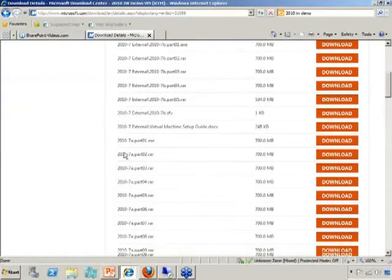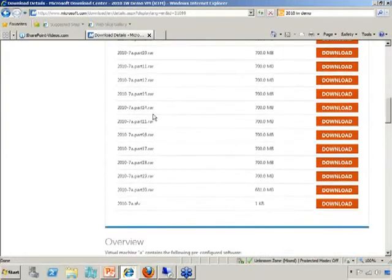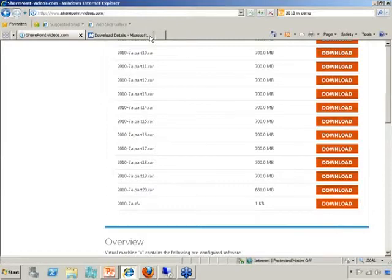It's pretty big. It's like 7 gigabytes or so, so it's a pretty big virtual machine. But you can download all of the parts here, put it together, and it runs as a virtualized environment where you can basically have a full version of SharePoint installed on it. There's an expiration on it, of course, but it should definitely be enough for you to get started. So that's definitely something to keep in mind.